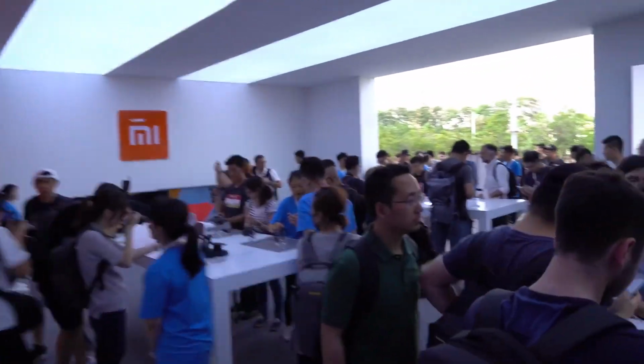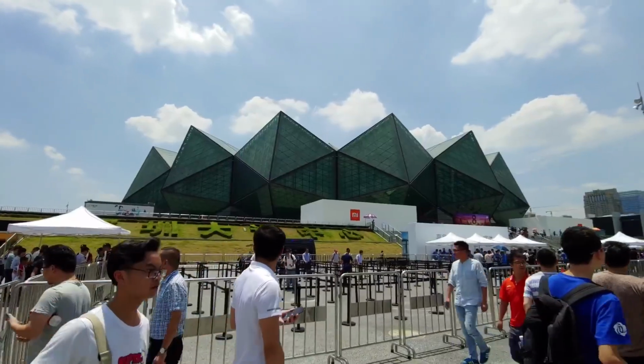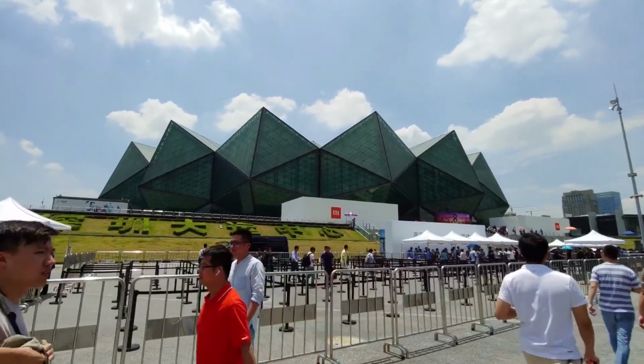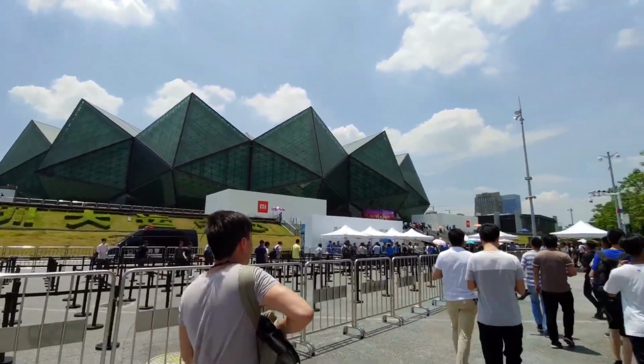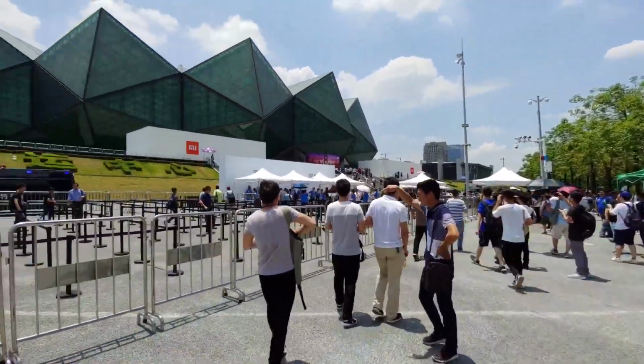So right here, these people are actually paying for tickets to go in. This event is not just for media, but you're able to go. If you're just a normal dude, you just have to pay 600 RMB, which is about like 60 bucks, 70 bucks US dollars. So that's not cheap, definitely.